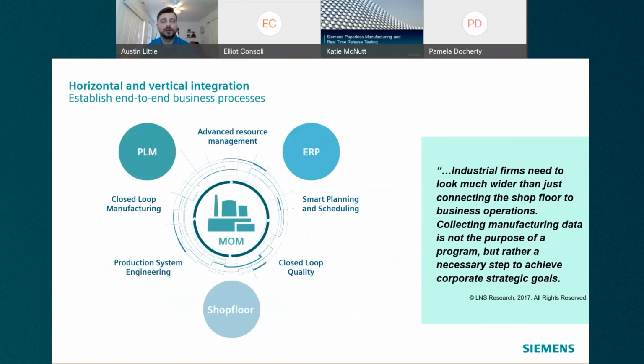Okay, so now we'll look at the horizontal and vertical integration of these systems. Again, the MOM platform comprises multiple different systems that have different functionalities and purposes. And it's really the glue that pulls the information both from higher level business systems such as an ERP or a PLM, as well as a lower level system such as the instrumentation or automation on the physical equipment in your facility. So MOM has multiple different functions. We'll go through some of those in the next few slides, but a couple here highlighting smart planning and scheduling for optimization of your assets, closed loop quality and closed loop manufacturing, as well as production system engineering, actually pulling the data up from the automation system, as well as driving communication down to it.